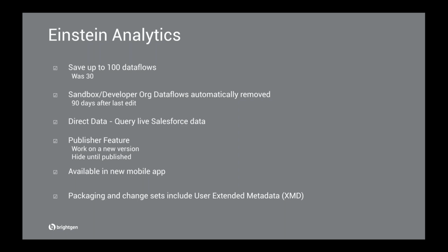Einstein Analytics is now available in the new Salesforce mobile app, so you won't necessarily need 2 applications. And finally, packaging and change sets now include user-extended metadata. So this is the mechanism for customizing dataset, field, and value formatting in dashboards and lenses. So you can now package that or migrate it between orgs.